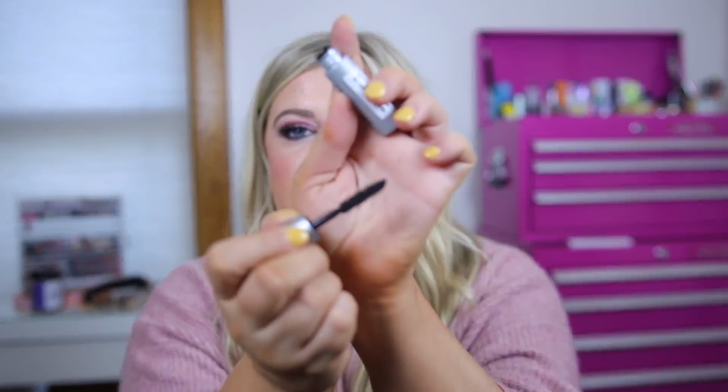This is what this looks like. I've never tried it. It looks nice. I believe that's everything in my little Ipsy bag. It's a pretty good one. Obviously, I got two full-size products, so that was good. I'm very curious to see what you guys got in your bag, so you'll have to let me know.